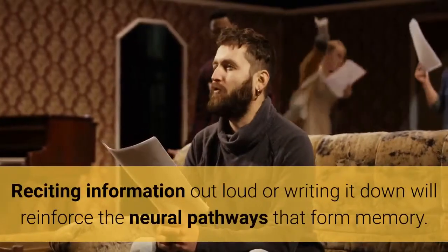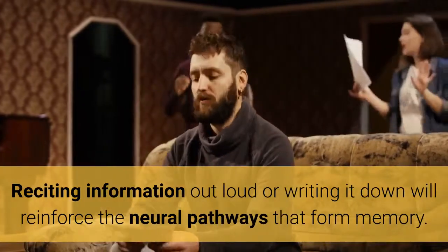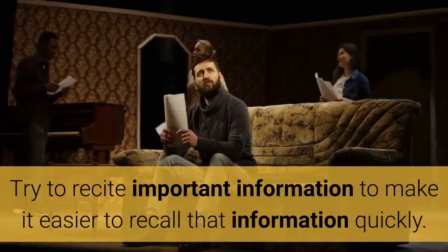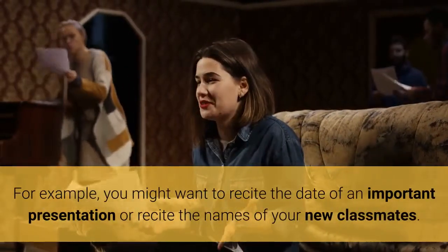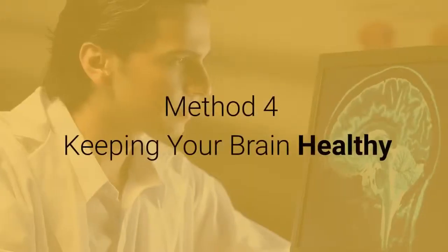Step 5. Repeat the information you really want to know. Reciting information out loud or writing it down will reinforce the neural pathways that form memory. Try to recite important information to make it easier to recall that information quickly. For example, you might want to recite the date of an important presentation or recite the names of your new classmates.